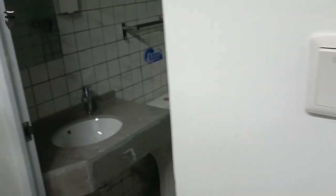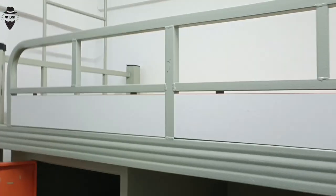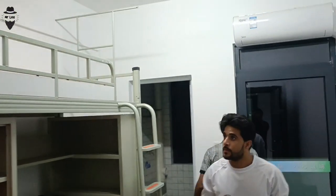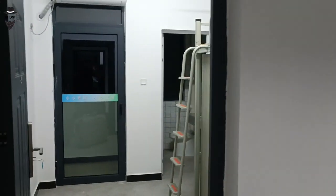This is your dormitory. This is actually your dorm. So get ready. If you are coming to CSU, this is your dorm. Welcome to CSU. Here you are. MashaAllah, MashaAllah.